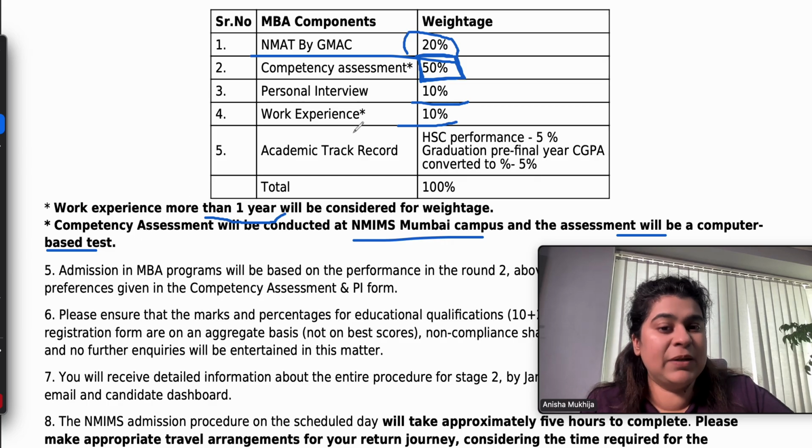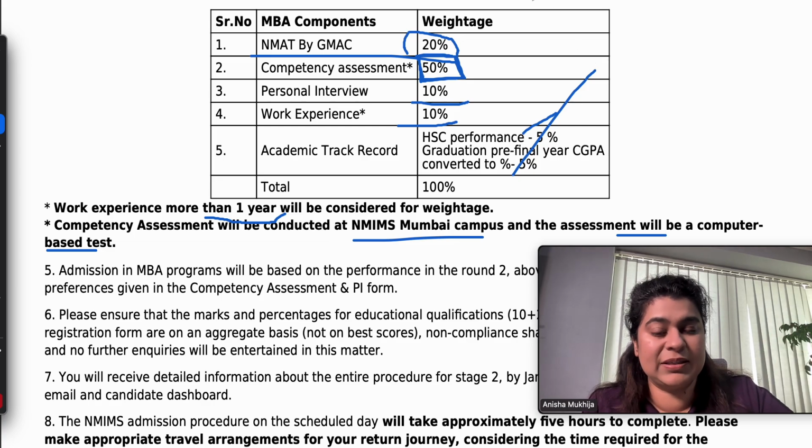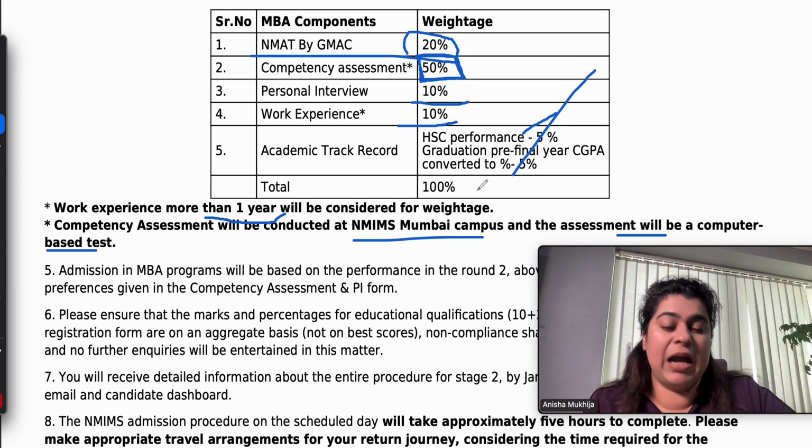Then in the academic track record, 12th standard, that's HSC, will be 5%. Graduation will be 5%. So there is no weightage to your 10th standard. Just like IIM Lucknow removed the weightage to 10th standard, इन्होंने भी निकाल दिया है. Overall selection process का weightage is 100%.